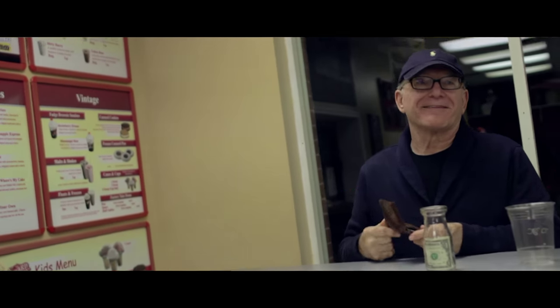Oh, yeah. What is this? This is the regular size concrete. It's vanilla custard with Reese's Pieces, man. Can't beat it.